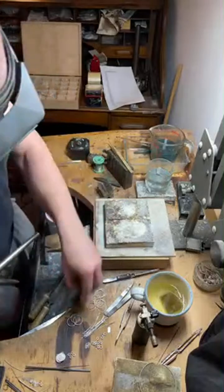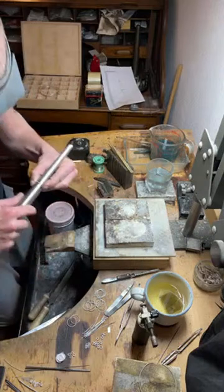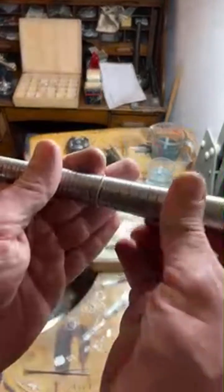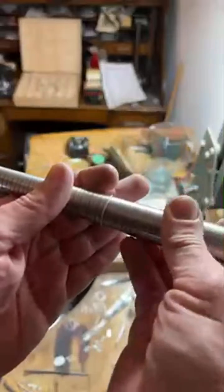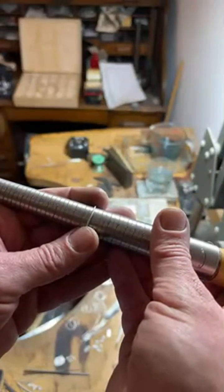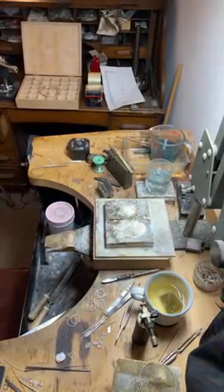Right, I'll take these up. These are a bit below a size V. For some reason I thought these were the W's. Anyway, hey ho. So as you can see, they're wavy. So they are a V, but they're a wavy V. So what I'll do is take them up to a V and a half using an upright ring stretcher, and then we'll compress them back down to exactly a size V. It's the best way.